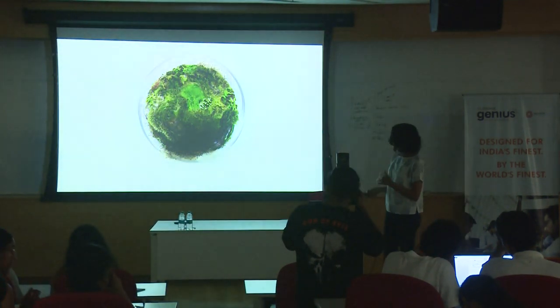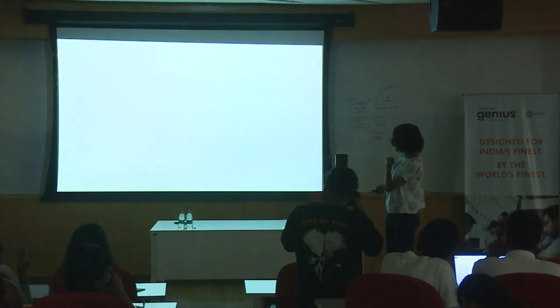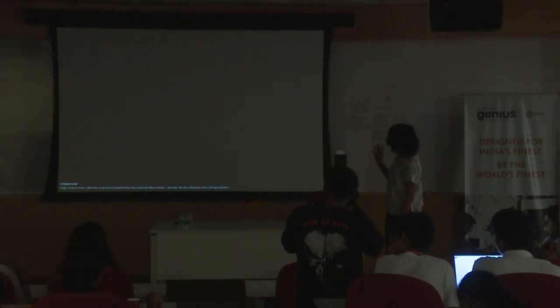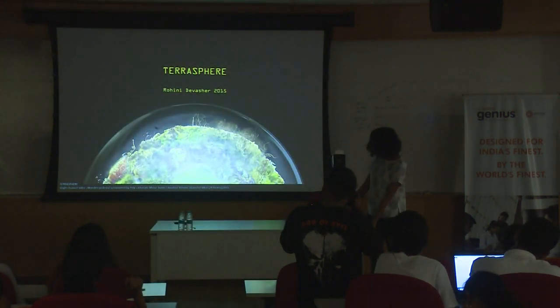But the work itself is not shown like this, right? So how we show it is like this. The work is projected onto a wooden pedestal.